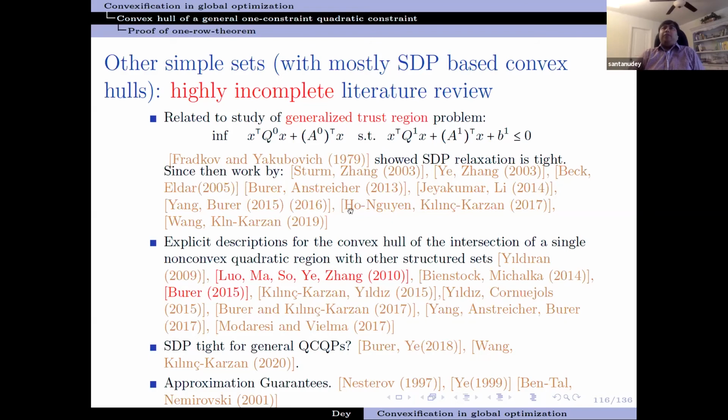And there's a bunch of papers here, not all necessarily convex hull, but they basically look at this problem, they look at two quadratics, they start looking at multiple quadratics, they start looking at some side constraints, and they try and understand what the convex hull looks like. And there's a whole sequence of papers like this. These are some of them. There's a typo here, my Turkish I and C, my apologies.